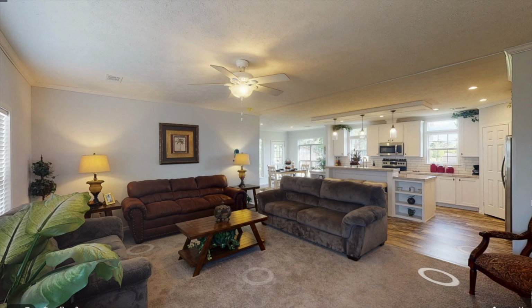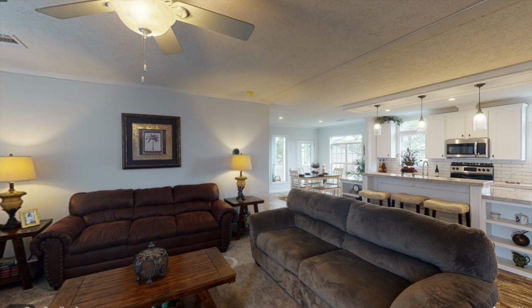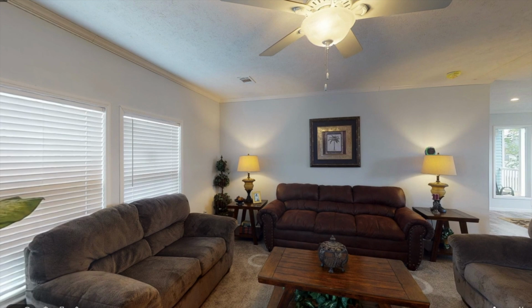So when entering the home, we're greeted with the first living room, and I like how much natural light is coming into this room. However, there's no electric fireplace in this one, so once we head into the second living room, you'll see the electric fireplace along with shiplap walls.